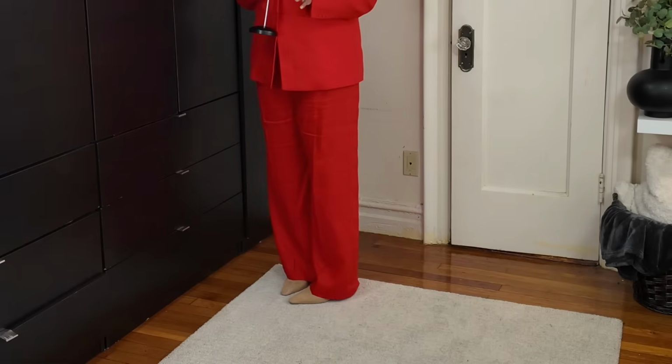They're suede, not the best quality suede, but suede nonetheless. They are a bit big though. I don't know why I got them so big, but they work. I like this little peep of this light brown as opposed to the black, right? So I thought we're going with that.